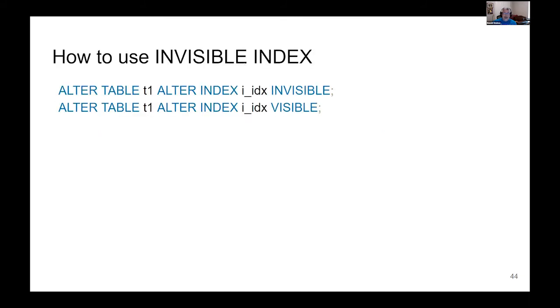How do you use an invisible index? Alter table, in this case T1, alter index, the index name, and make it invisible. Now the optimizer can't see it. If I want to turn it visible again, you just do alter table with visible at the end.